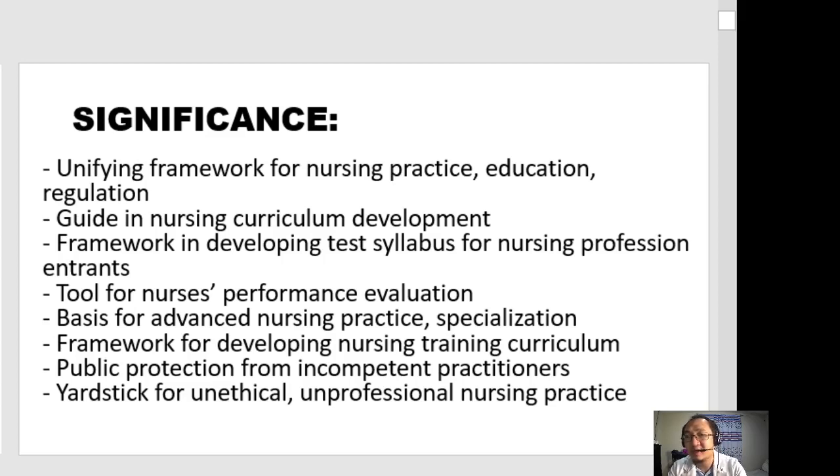This is still one of the bases to measure standards aside from what's already set, to know if a nurse or aspiring nurse is competent. Then public protection from incompetent practitioners. This is one of the best significances, personally. This is to protect the public from incompetent practitioners. One of your evidences of competence should be your license, and these core competencies should protect the public from incompetent nurses.